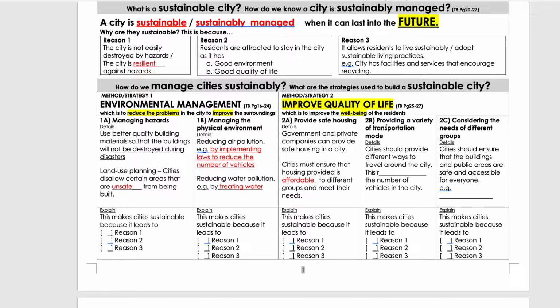All right, and of course you must provide a variety of transport modes. That means different ways to travel around the city, so it's not just driving cars. Maybe encourage them to cycle, or maybe encourage them to use public transport. So cities should provide different ways to travel around the city. What will this do to the number of vehicles? It will reduce it.